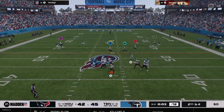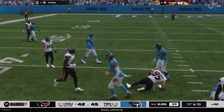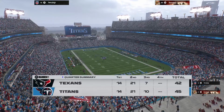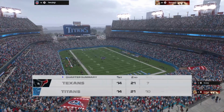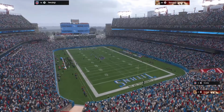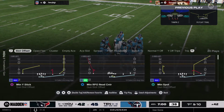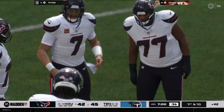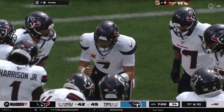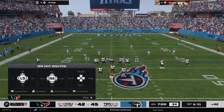Looking to throw, Stroud. That's LaPorta again. And he has it to the 42 before they make the stop. So we're through 3 here. It's the Texans who have it to start here, and they come in trailing on the scoreboard. First and 10 at the 42-yard line. First down from the 42.